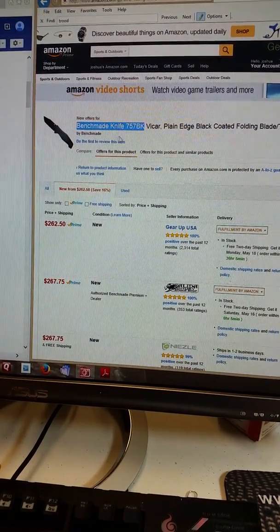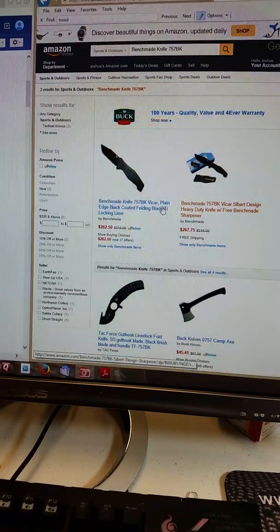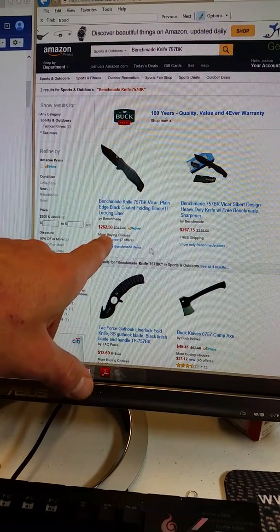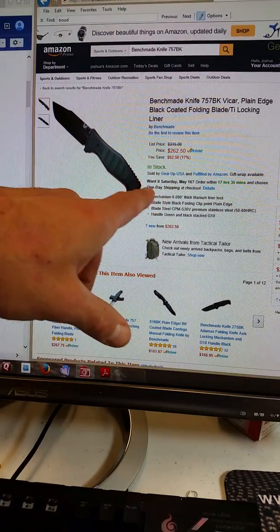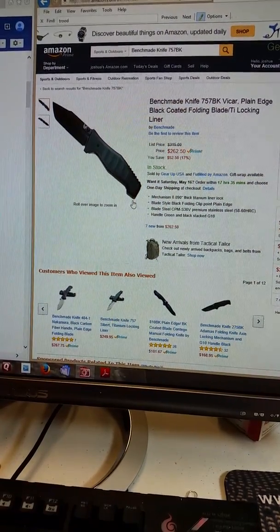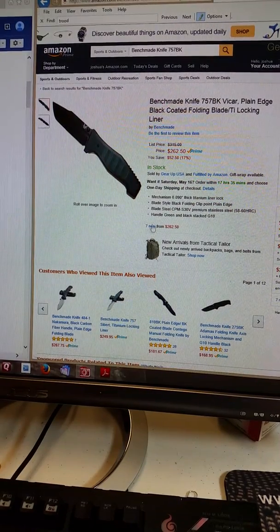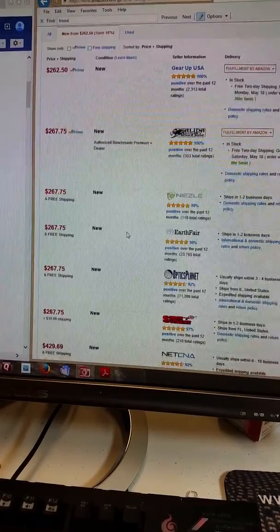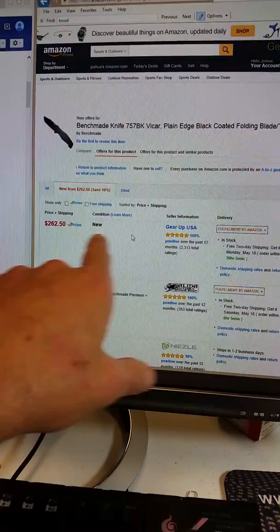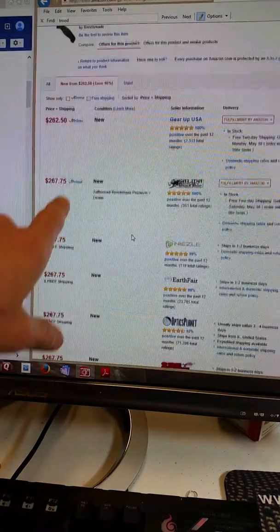So for example, if I cut and paste the name of this in Sports and Outdoors, that'll come right up and I can see, and I can click on it, and then every time it'll be Gear Up USA. So he's the guy that's going to make the sale every time because he's just a couple bucks under the list price. Not much, but you're supposed to list these items at the price suggested by the manufacturer. So this one guy will sell all of his knives before anybody else in here can sell it.